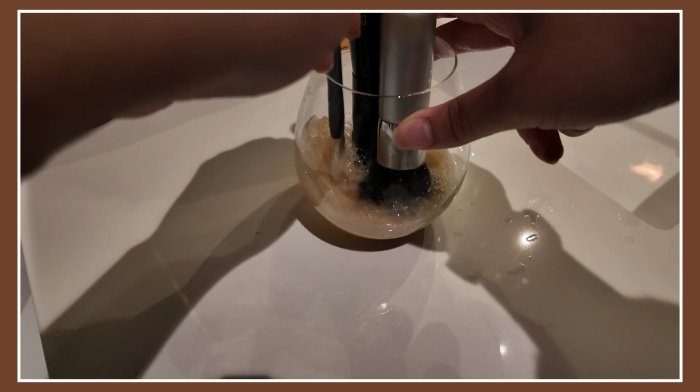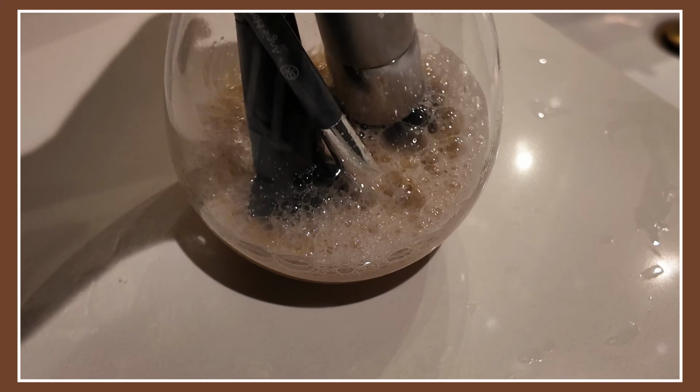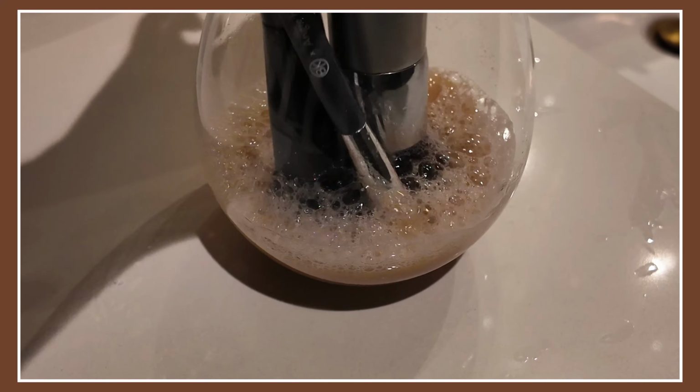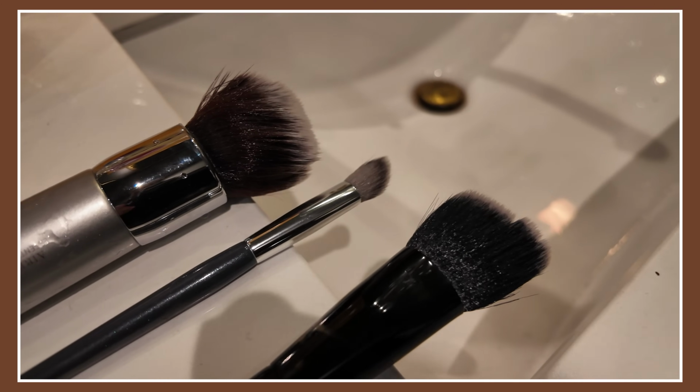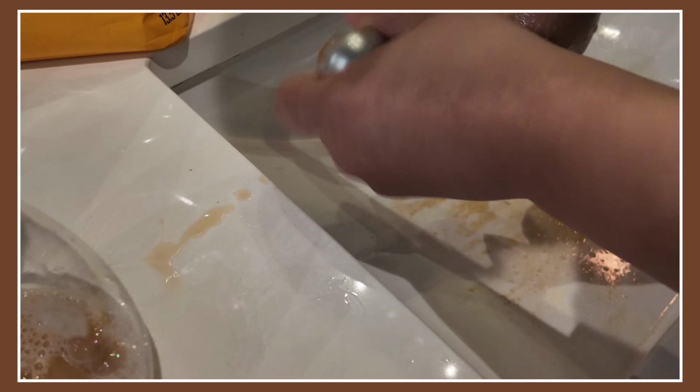You can actually use baking soda and water and just like a little drop of dish soap to get your brushes nice and clean. Make sure you're not just soaking them in that solution, but you're also doing some abrasion. So maybe you have like something rubber that you can rub it against. You can even rub it against the palm of your hand, but make sure the palm of your hand is also clean.